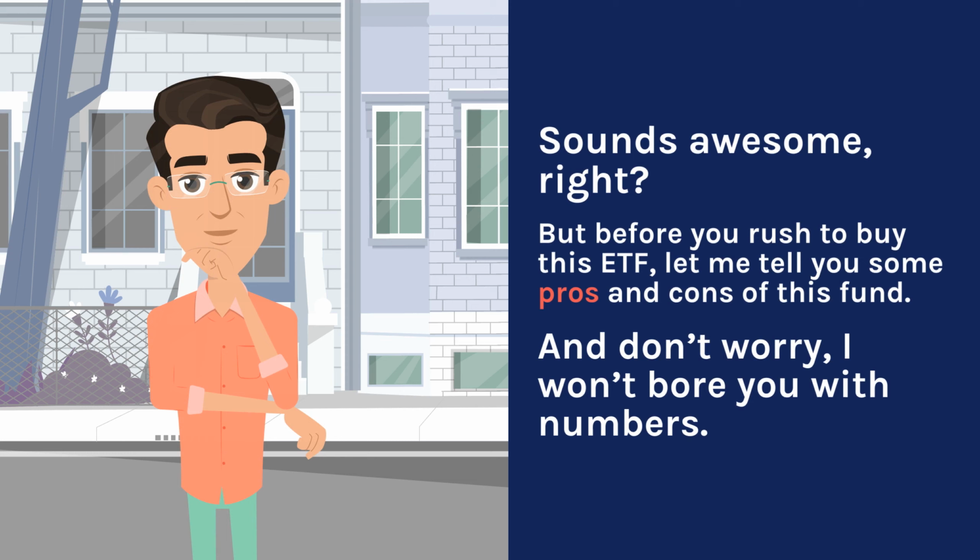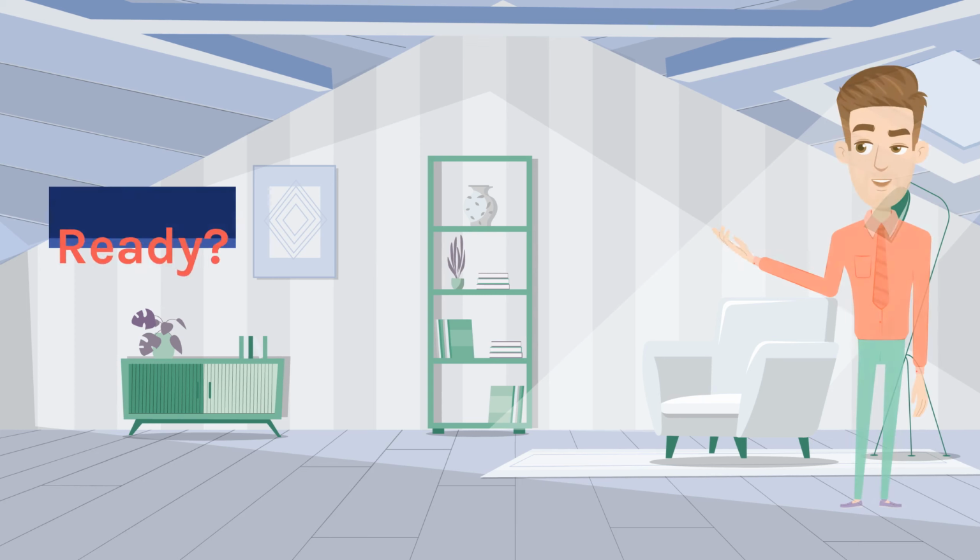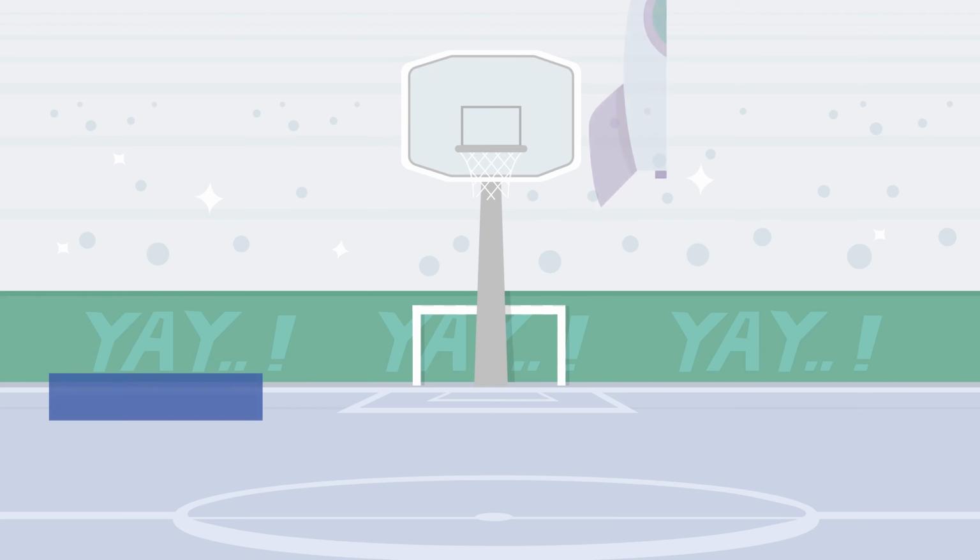Sounds awesome, right? But before you rush to buy this ETF, let me tell you some pros and cons of this fund. And don't worry, I won't bore you with numbers. I'll just give you a score from 0 to 10 for each criterion, based on my own opinion and research. And at the end, I'll give you a total score for this ETF. Ready? Let's go.